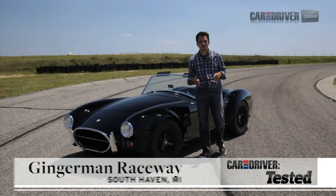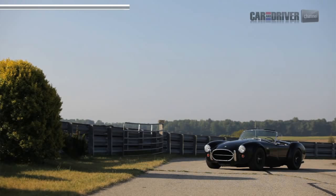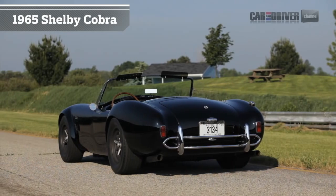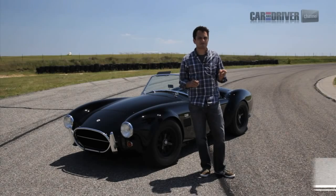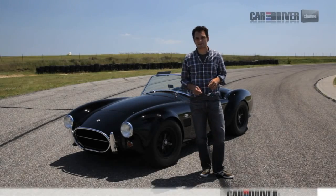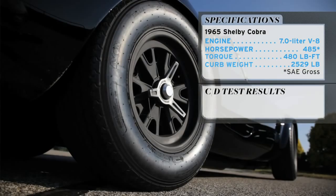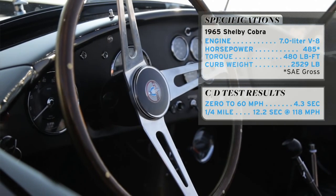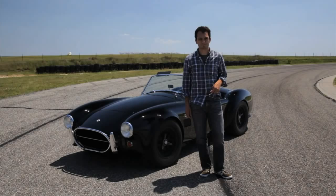50 years ago, a Texas chicken farmer stuffed a Detroit V8 into a small British sports car and changed the world. We've come to GingerMan Raceway in Michigan today to find out just what that means. We've brought a handful of modern cars that are a lot like this thing, cars that take big balls and a steady right foot to go fast in. And we're going to find out what they're like to drive and whether or not the concept of a big, hairy sports car is relevant for today's world. Let's go take a look.